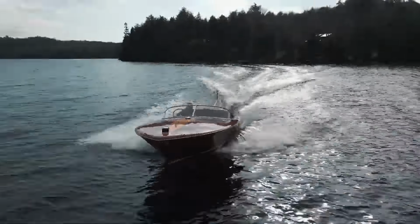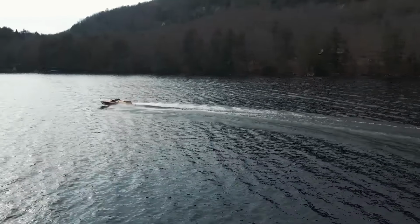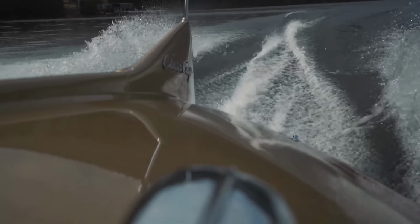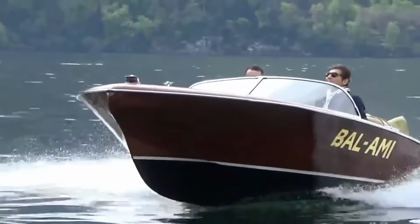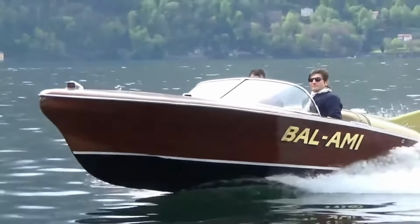Today, it remains a prized example of American boat building, reflecting a period where aesthetics and engineering were held in equal esteem. The ChrisCraft Cobra is not only a rare collector's piece, it's a testament to a bold era of nautical ambition and design excellence.